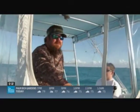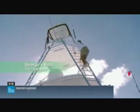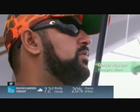There's only 6 boats competing in this tournament, and from our marina, it's just me and George. Yeah, I'd like to beat George today, man, but have you seen the boat he's on? It's going to be tough to beat him today. Today, I'm the captain for my most important client, Daniel Hassan. I charter boats for Dan a large portion of the year, and he expects nothing but the best.